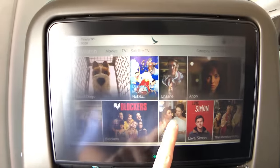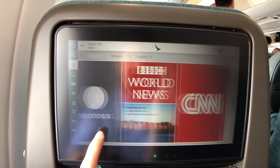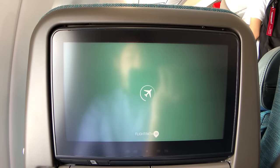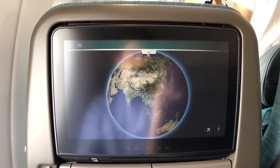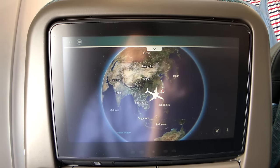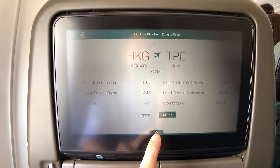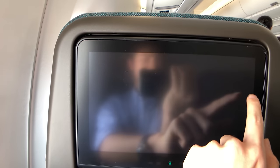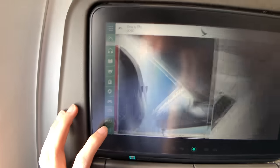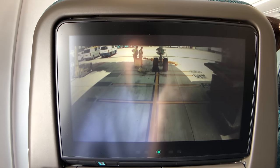Now I am very impressed by how much we can actually watch. Lots of movies, lots of news, lots of everything. The flight map system is an interactive one, a bit like the ones on British Airways and Japan Airlines. There are two external cameras, one at the belly and one at the top.